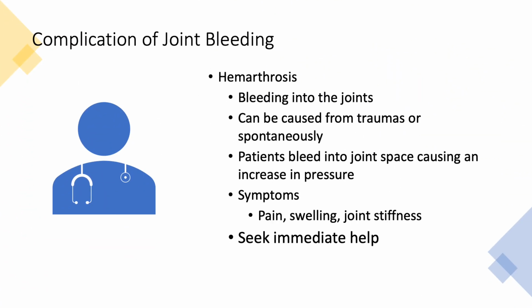Complication of joint bleeding. This is also known as hemarthrosis. People with hemophilia can bleed in their joints due to their lack of clotting factors, which result in pain, swelling, tingling, and joint stiffness. Due to the deficiency in clotting factors, this can happen after trauma or even spontaneously.